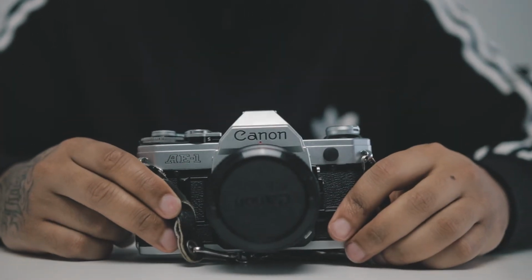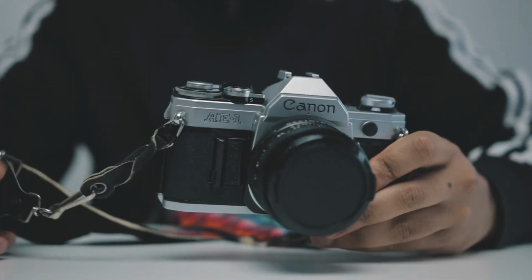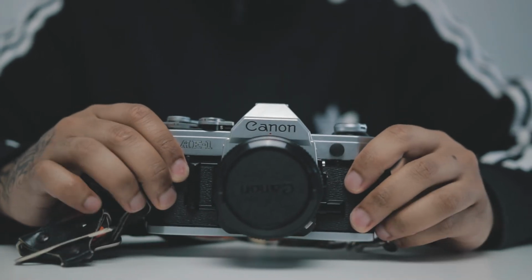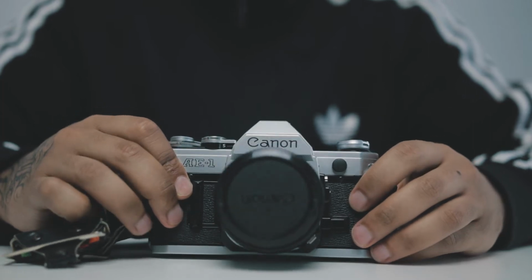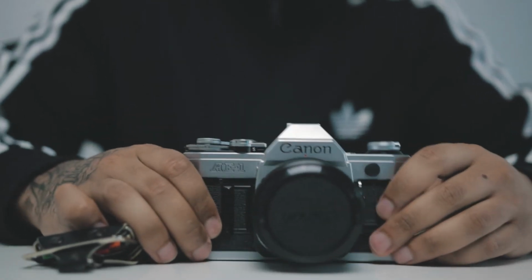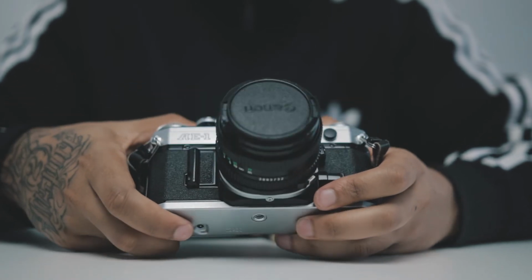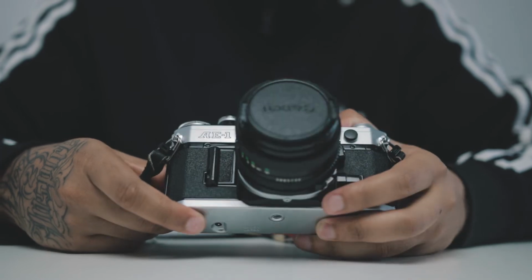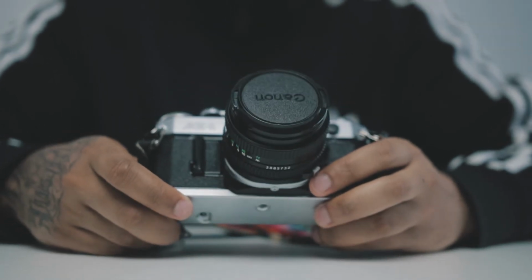Canon AE-1, a 35mm camera. I believe this came out in the 60s. Don't crucify me if I am wrong. This is my first film camera. I remember using this in grade 11 when I did my photography course. I love this camera. This is the basic camera for getting into film, in my opinion. It produces great, very clear pictures.